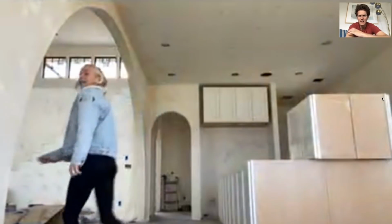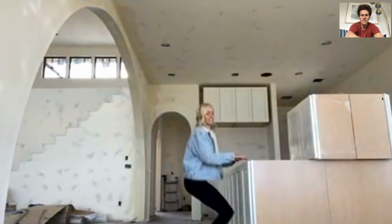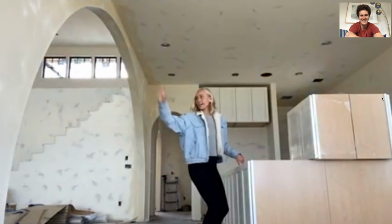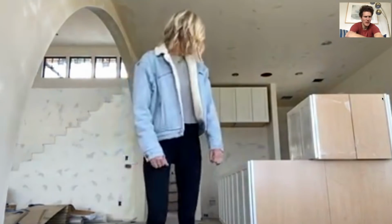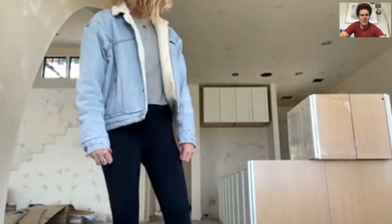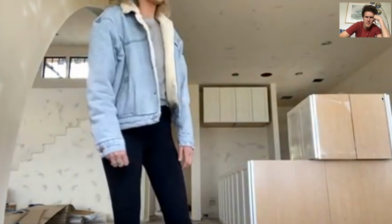Tons of walking space here. You know, like, if you're sitting here at the countertop, there's still a ton of room that you can walk around. That is so cool. So how do the cabinets work above the fridge? Is it flush? Yeah, I'm not sure it needs to be, though. I think they build it in more.